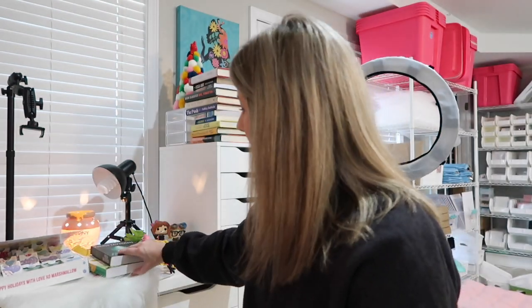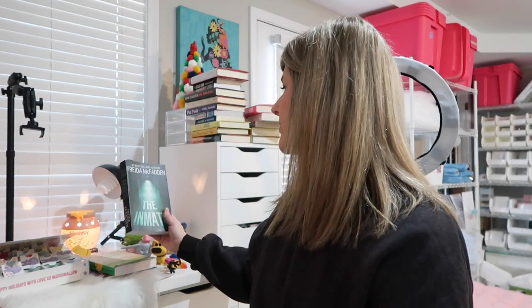And you're going to see one or two in my stack down here that I plan on reading for 2024. Okay, now I'm just going to dive in and share the books here. Let's go with this one next.